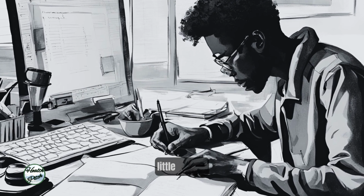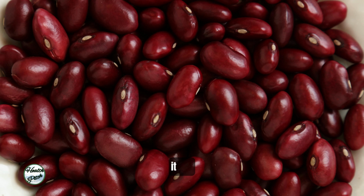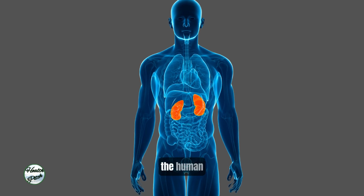Just a little biology here, and perhaps some minute anatomy of the kidney. The kidney is described as a bean-shaped organ. It lies in the posterior aspect of the abdominal region. Posterior, meaning towards the back of the human body.